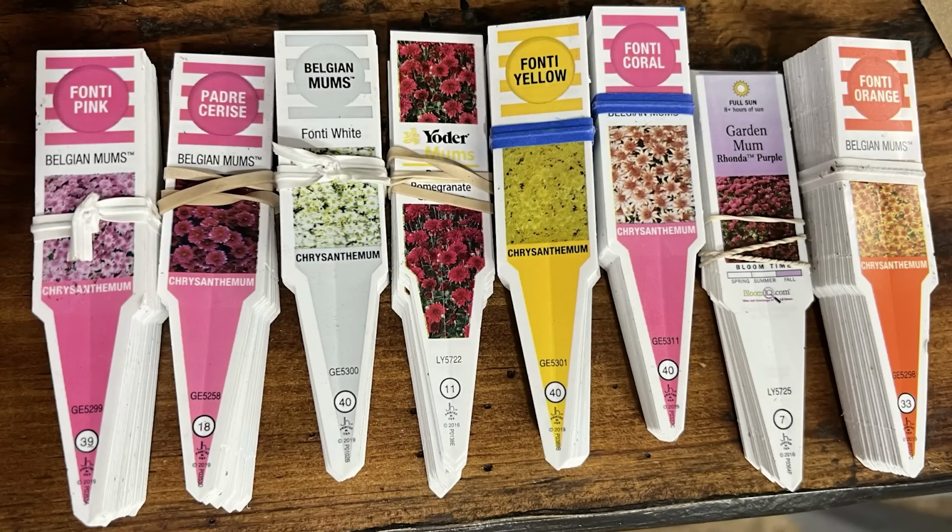Did I say yellow? Did I say orange? Did I say pink? Did I say lavender? There's a coral one too. Yeah, so they're all beautiful, beautiful, beautiful according to the pictures, and they're the ones that the North Street Nursery has successfully grown in years past.